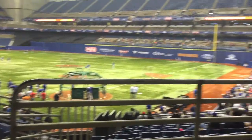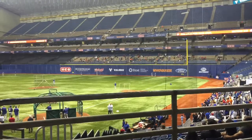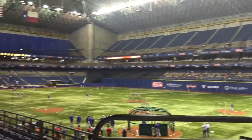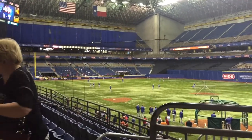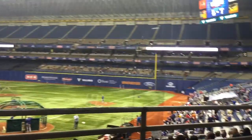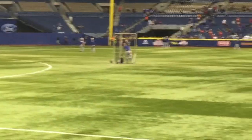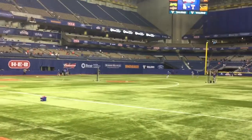Right here behind home plate, it's 275 down the right field line, 330 sort of in the power alley there. I don't see a center field dimension, but it's 360 to left center, 350 close to the left field line. Definitely not your typical dimensions. It should be an interesting game. And the Dodgers are taking a little batting practice right now.